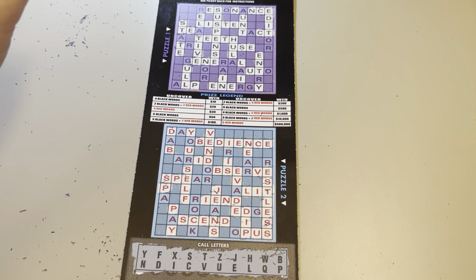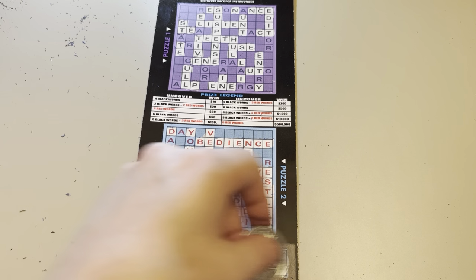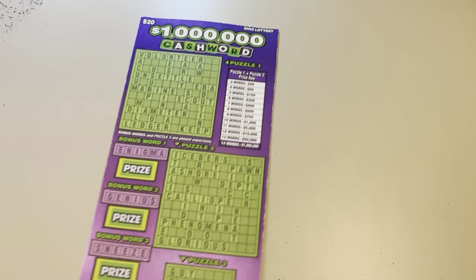So we got to break even on this one, it looks like. That's pretty good. At least it's not a zero. Not bad for one ticket. Hey, that works. All right, here is our last ticket, $20.